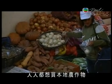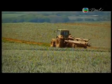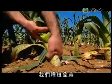Everybody wants local produce. Everybody wants stuff from as near as they can get it. It holds much more taste. And the consumer is also hungry for different varieties. We're growing elephant garlic.